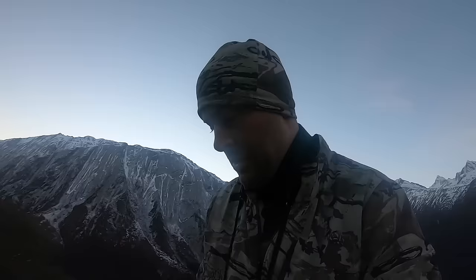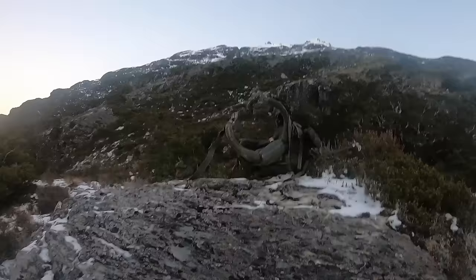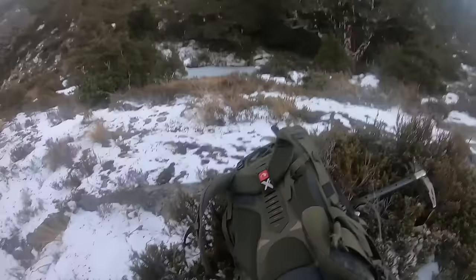Bloody keas. I walk 5 meters away from my pack and the keas are just hammering. Get out of it. There's 5 of them, buddy, just hammering our gear, chewing holes in our tents, and going real hardcore.